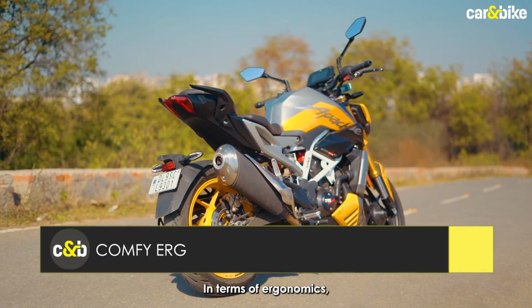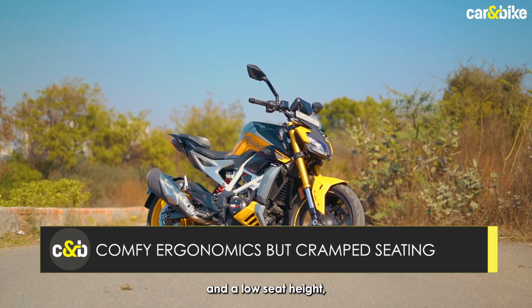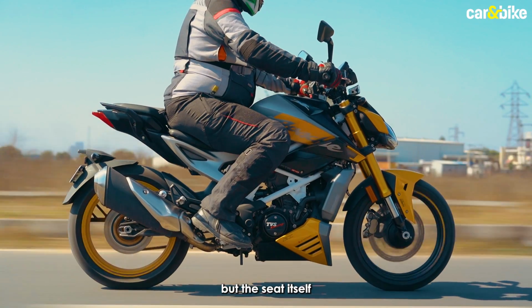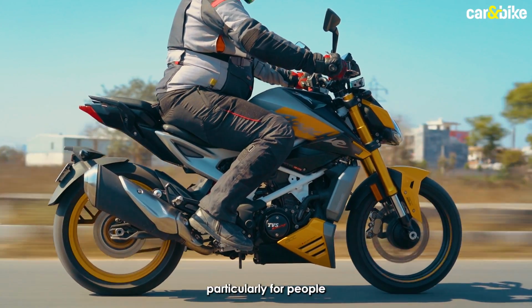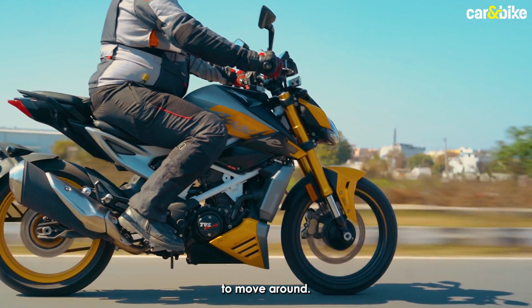In terms of ergonomics, the bike has an upright seating stance with a wide handlebar and a low seat height. But the seat itself doesn't offer much space, particularly for people who are on the heavier side. There is little to no room to move around.